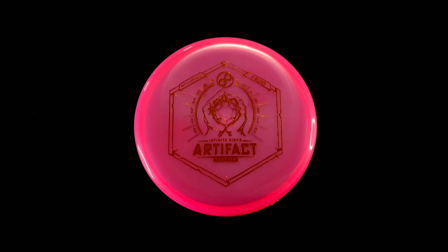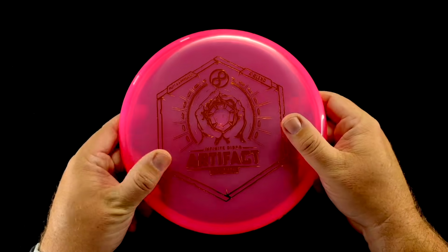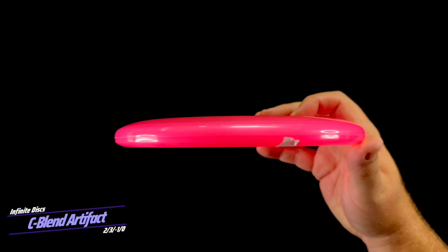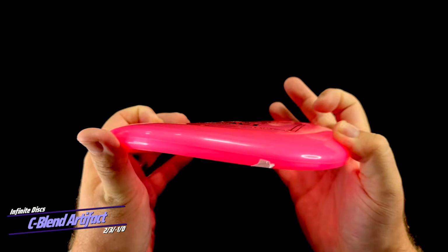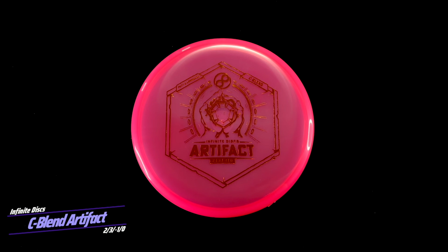But first, let's get an idea for what we're actually looking for by seeing a few putters that were actually understable. The latest disc in the Infinite Discs lineup is a great example of a truly understable putter. This is the Artifact. Rated at 2 3 -1 0, it's here today in sea blend plastic, and it's a deep putter. And while the shape and feel may not immediately be appealing, the flight very much was.